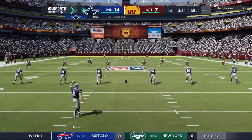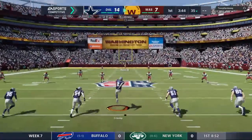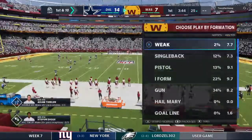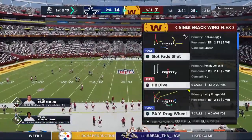Dallas 14, Washington 7. Now after the touchdown, here's Crosby to kick it away. And this will not be returnable. It's out of the back of the end zone for a touchback. 25-yard line.